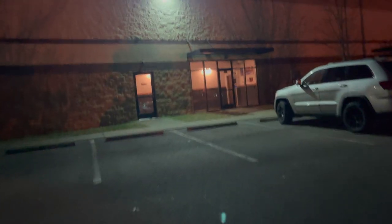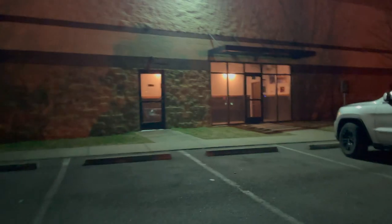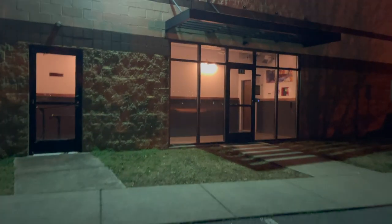Alright, y'all. It's about time to do some unboxing at night this time. Before we do that, check out the moon and the orbs. Looks so nice and warm and inviting.